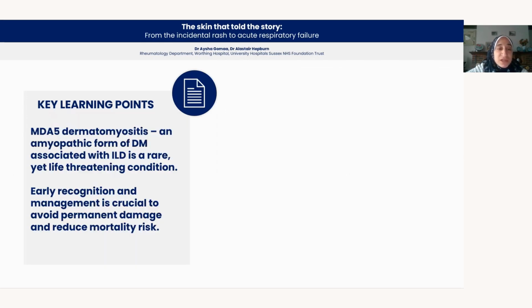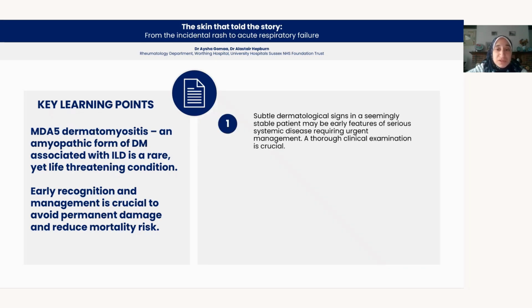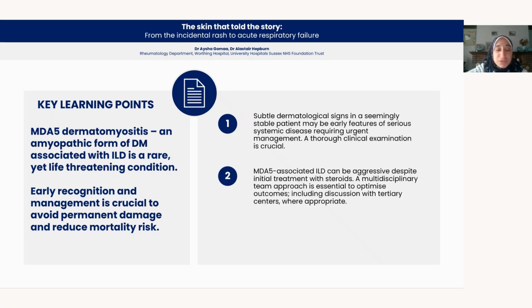So to summarize the key learning points: MDA5 dermatomyositis is an amyopathic form of dermatomyositis. It is a rare condition and is also life-threatening. Early recognition and management is crucial to avoid permanent damage and reduce the mortality risk. Subtle dermatological signs in a seemingly stable patient may be early features of a serious systemic disease requiring urgent management, and this highlights the importance of a thorough clinical examination.